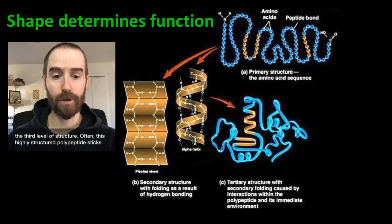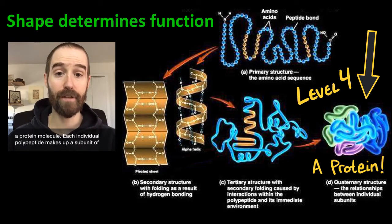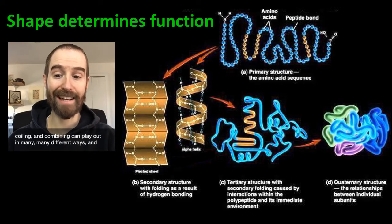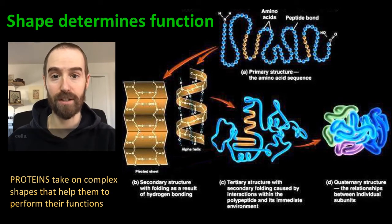Often, this highly structured polypeptide sticks together with a few more highly structured polypeptides, and the conglomerate of multiple structured polypeptides is the thing that we call a protein molecule. Each individual polypeptide makes up a subunit of this larger protein. Depending on the order of the amino acids involved, this bending, folding, coiling, and combining can play out in many, many different ways. And this is why proteins can take on so many different shapes. Remember, it is this shape that determines what job a protein will do inside of our cells.